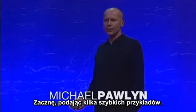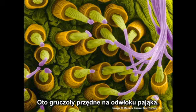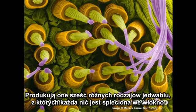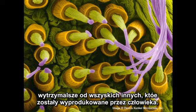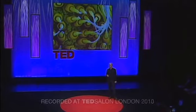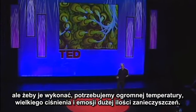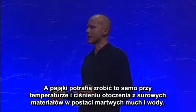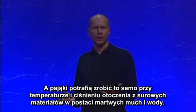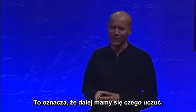I'd like to start with a couple of quick examples. These are spinneret glands on the abdomen of a spider. They produce six different types of silk, which are spun together into a fiber tougher than any fiber humans have ever made. The nearest we've come is with aramid fiber. And to make that, it involves extremes of temperature, extremes of pressure, and loads of pollution. And yet the spider manages to do it at ambient temperature and pressure with raw materials of dead flies and water. It does suggest we've still got a bit to learn.